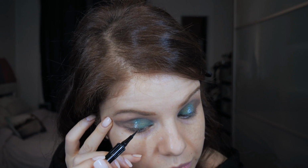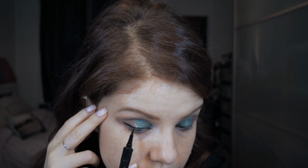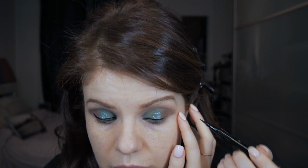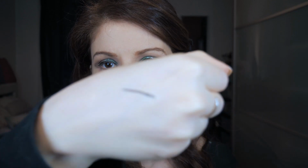Let's try. Here it is, honestly. Do you see? Sorry for my camera. It's really easy. Like really easy to play with, guys. Honestly, it's black, easy to play with. The filter is really good. I'm really happy. I like it. I like this eyeliner. Thumbs up, great. Next is a Smashbox mascara.